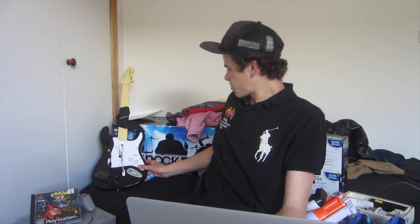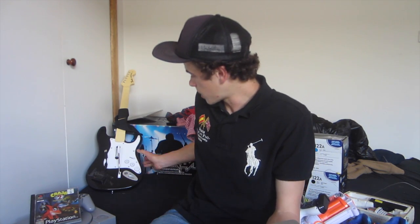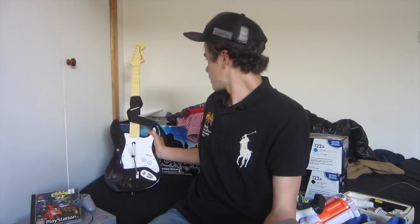So the first item I want to show you guys is this Rock Band bundle that I picked up, if you can see that. I've got the box there. Inside the box is the drum kit. It doesn't have the drumsticks, unfortunately. But I also got the guitar as well that comes with the USB dongle, and it came with the microphone as well, but the PlayStation 3 game wasn't in there, so that's for the PlayStation 3. So I paid, I think they had $50 on it, and I was able to get it for $40.